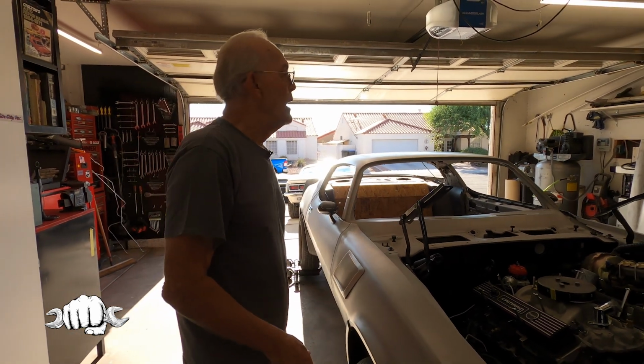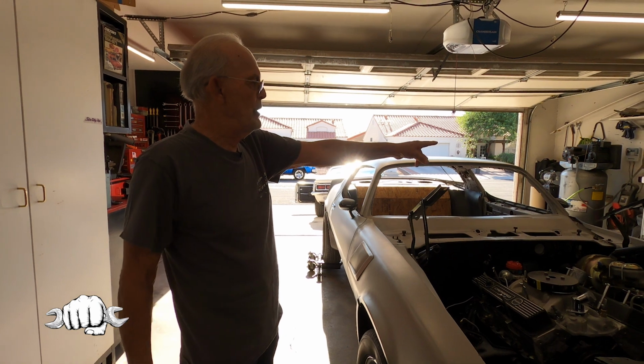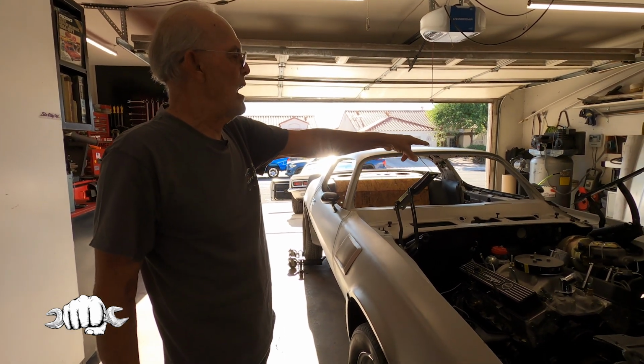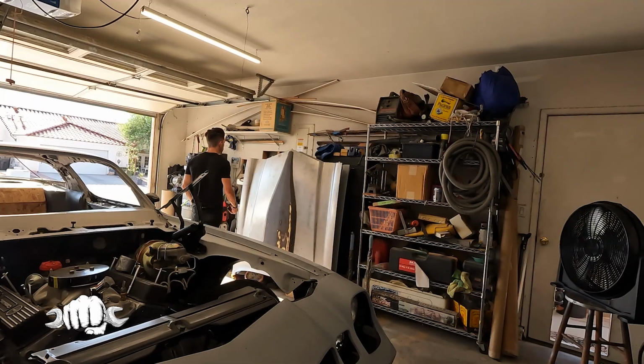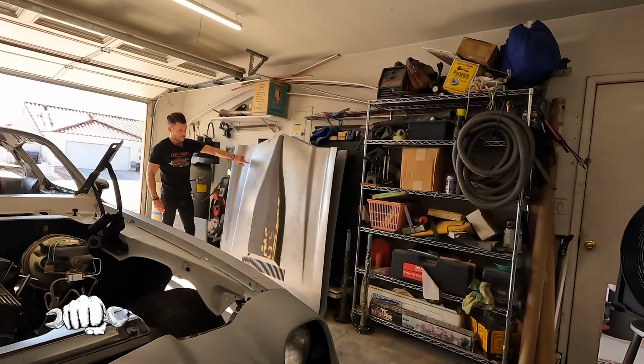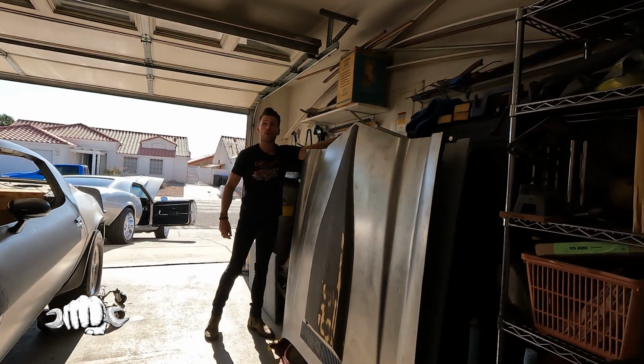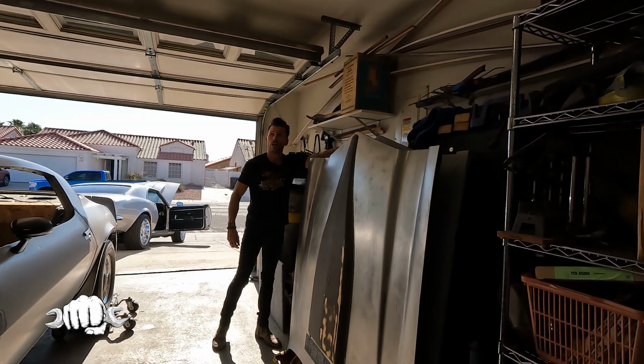Are these from a 1980? It's 80 or 81, somewhere right around there. Same as the hood, with the cowl induction on the bottom. That's the 80 or 81 Z28 hood. An actual 81? Yes. And what's underneath it? The original hood? It was just a spare hood I had.